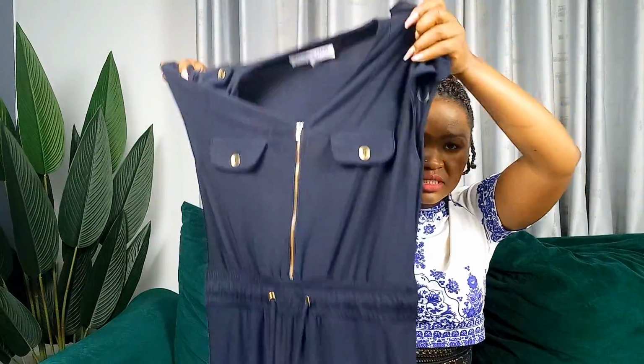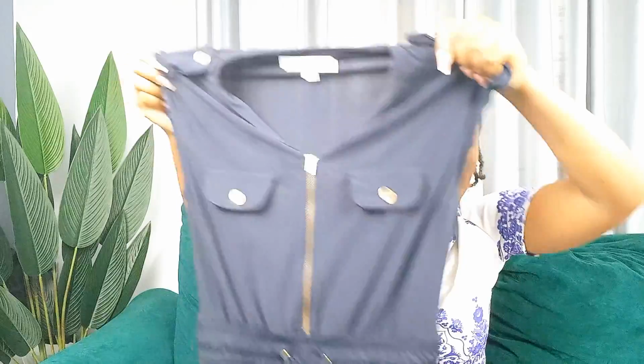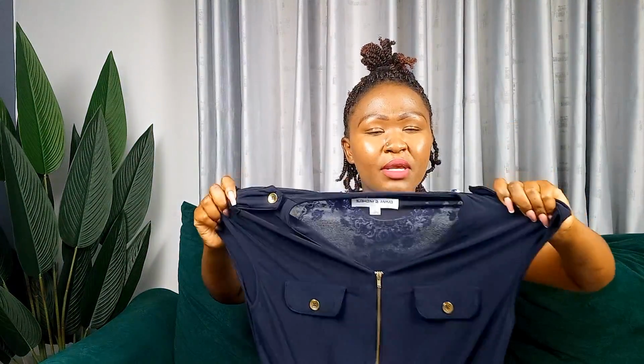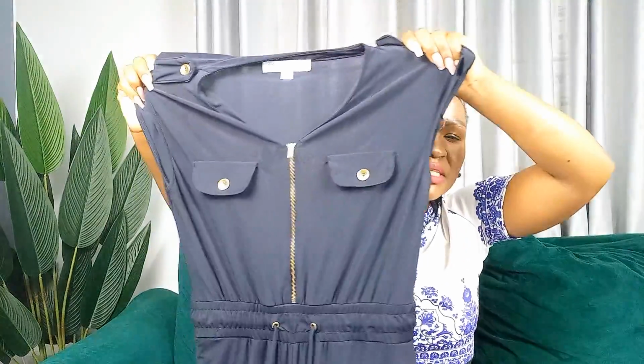Like, this is my jumpsuit. The fabric is a stretchy material, so you might actually think the upper part is big, but it's not. So anytime you hold a dress like this, you should be able to know automatically this waist is going to land where it's supposed to be. All right, so that is something that is very keen. Look out for dresses that have a cut. Those ones are not going to give you problems.